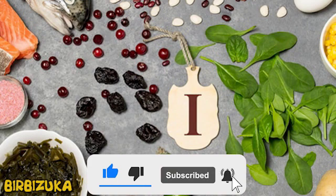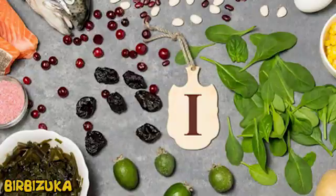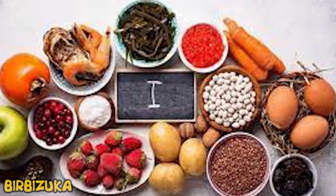The nutritionist told what products there are so that there is no iodine deficiency in the body. Do you know that we get iodine mainly with food? Plant food gives 30% of all iodine, animal products, including fish, 60%. And a small amount also comes with air and water.